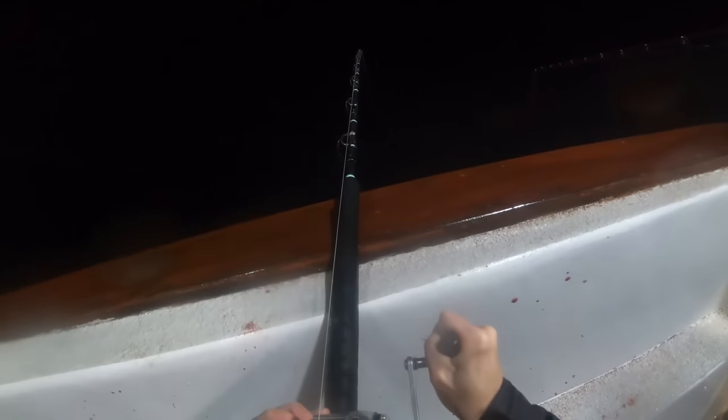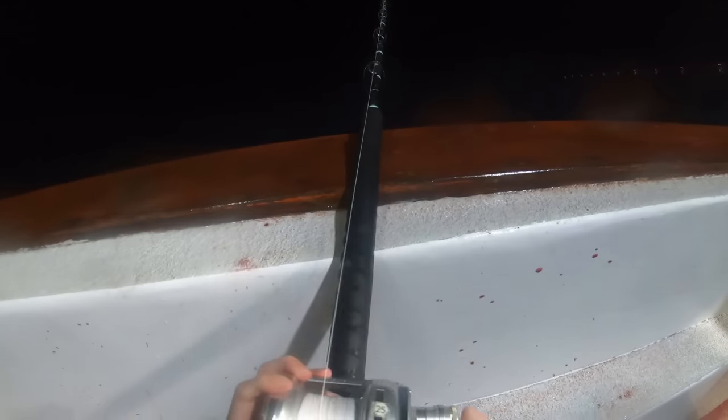I got it. So at this point, we have 28 people fishing on a boat with multiple hookups. And the situation was quite chaotic, to be honest.